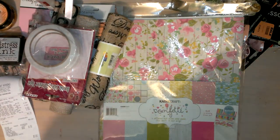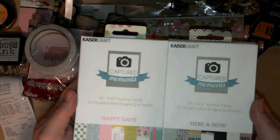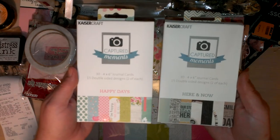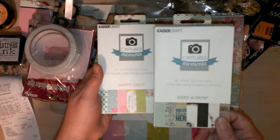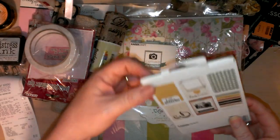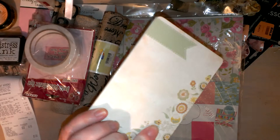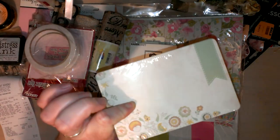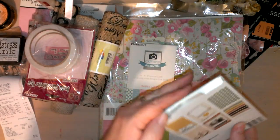And then, last but not least, these are new from Kaiser Craft. Captured Moments. They are little journaling cards. Well, I've got the paper set to this one. And I went, beauty, I'll grab them. And I'm going to take them out because I haven't looked inside. And they're wrapped. But that's okay. They're like that Project Life journaling cards and things, which I thought was really, really cute.